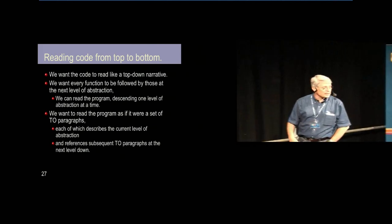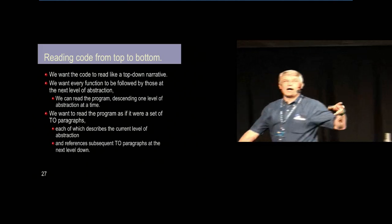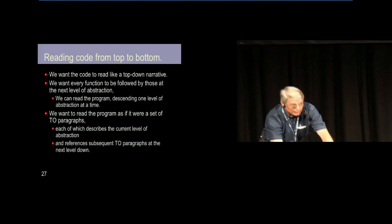That doesn't bother me in the slightest. And then I want you to order them. I want you to put the high-level functions on top, and they will call lower-level functions, which will call yet lower-level functions, which will call yet lower-level functions.